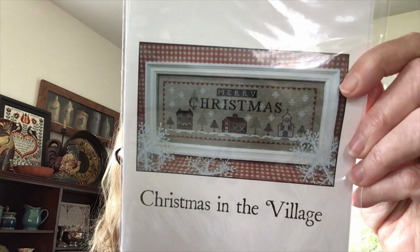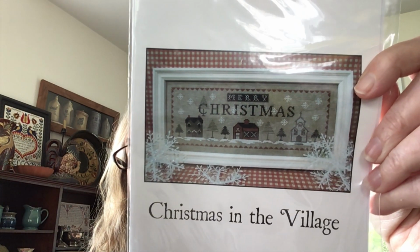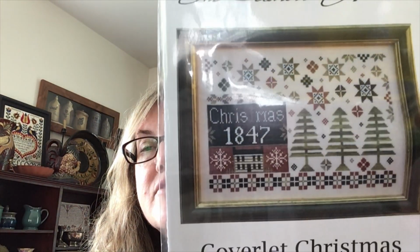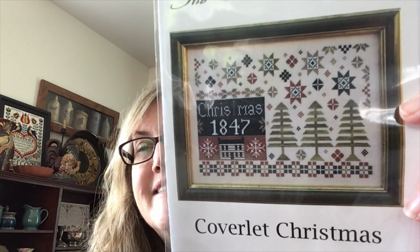Scarlet House, Christmas in the Village. Reminds me of my American Farmhouse one I'm doing. This one's done on 40 count Ale from Picture This Plus, so it has a little more modeling. Scarlet House again, Coverlet Christmas. Love coverlets, love Scarlet House, love Christmas. What's not to love? Jingle All the Way, love the primness of this.